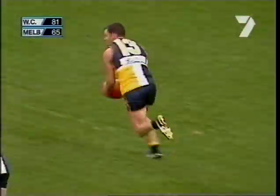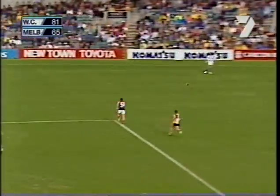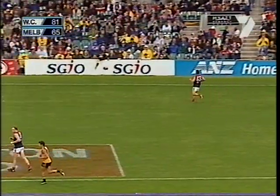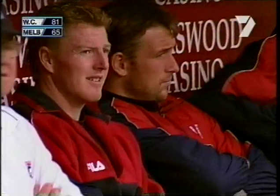Chance for Wooden to try and steady the ship in defence for the Eagles. And they've run so well from this situation. He goes for it, finds touch for the boundary line. Good kick. Yeah, not a bad option. Didn't have any other options for it, and there's no two worries about that.